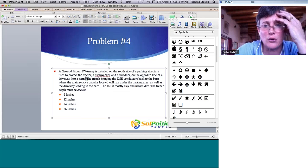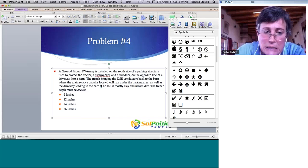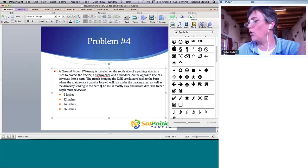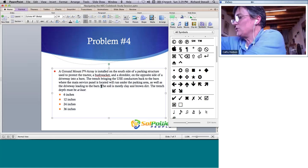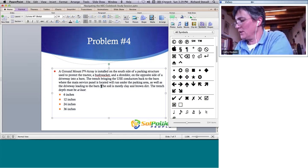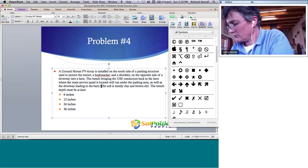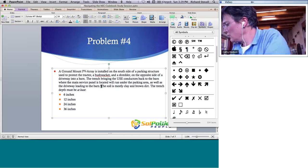Okay, so the trench bringing those USB conductors back to the barn, where the main service panel is, will run under the parking area as well as the driveway leading to the barn. Soil is mostly clay and brown dirt, so that's important. It's not rocks. So based on that, the trench depth must be at least, in the Mike Holt book where this one was described, turn to page, he shows these various trench depths.